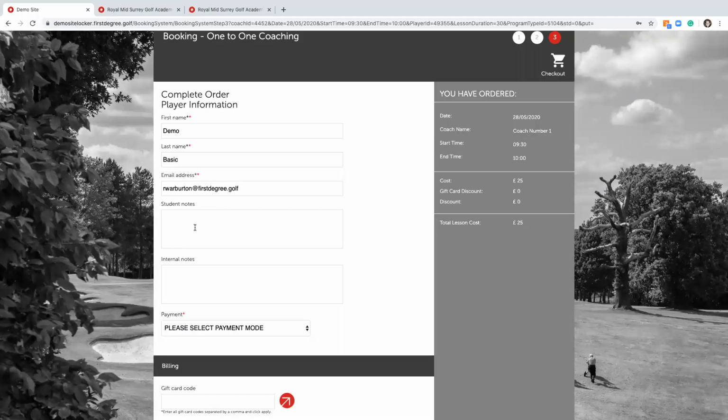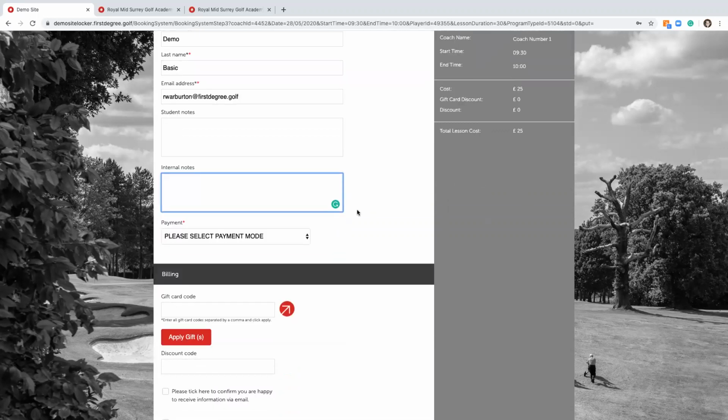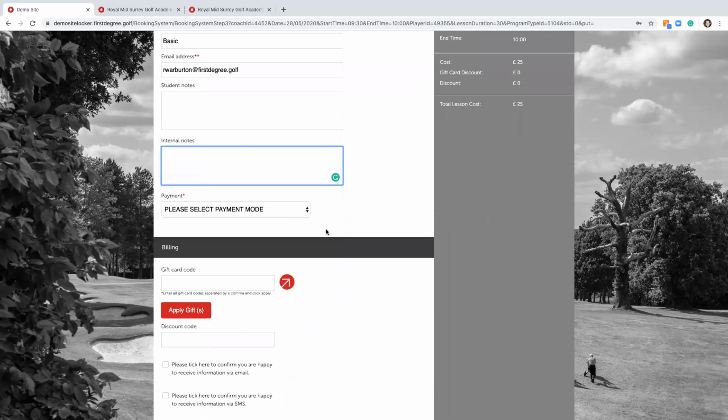You can add some student notes, which will appear on a confirmation email. If you want to put in a note around where to meet the customer or what equipment they might need to bring, you can use the Student Notes tab. Internal notes will only be visible to you and the ProShop user level. They won't be visible to a student. And finally, you just define the payment option.